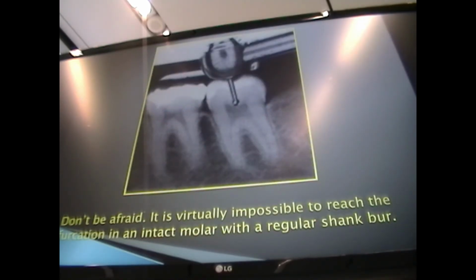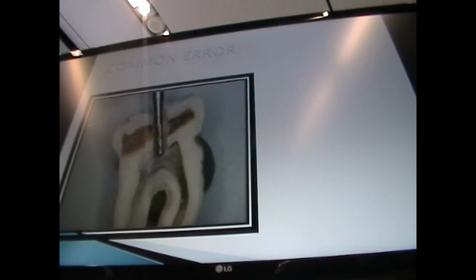We talked about if you go to the hub of the bur, you're usually in the pulp chamber. This is the picture I wanted to show you. What is this picture showing you? It's not deroofed. Where is it not deroofed? This is a picture of how the bur accessed the chamber, but we didn't remove all the dentin to the mesial and distal. Can you all see that? Here and here. These all have to go.